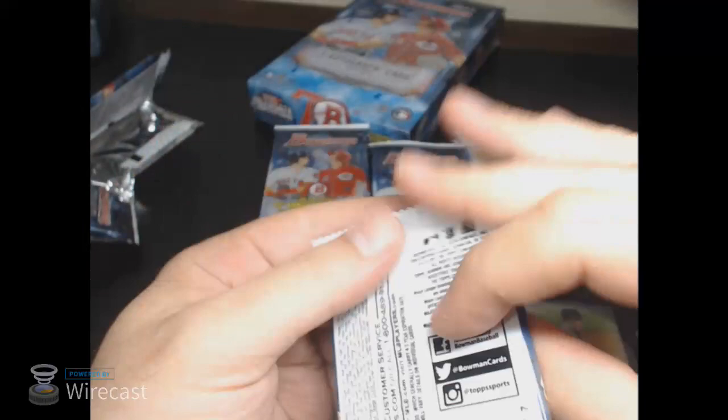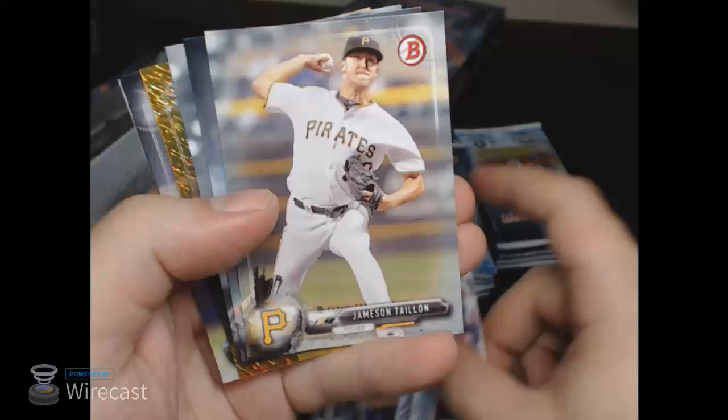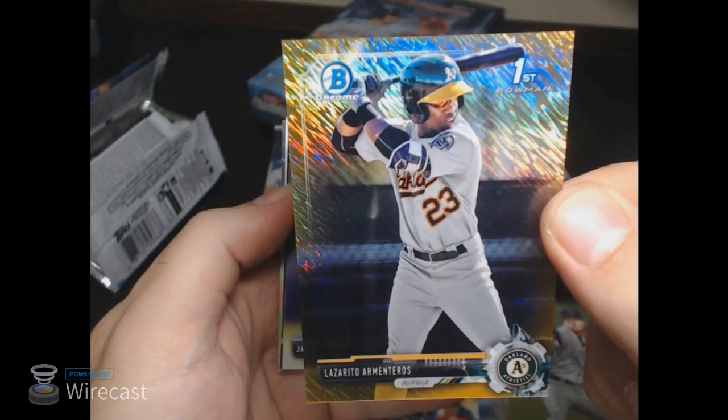Gold shimmer. That's got to have some ink on it, you know? Let's see it. That'd be a heck of a good one. No, nice one though. Lazarito Armenteros. First chrome gold shimmer to 50.